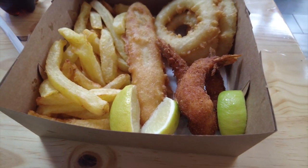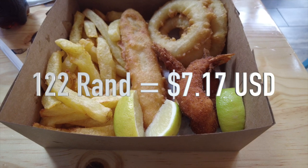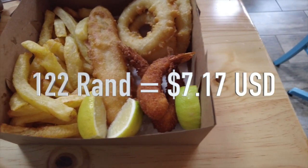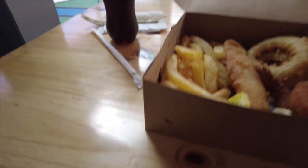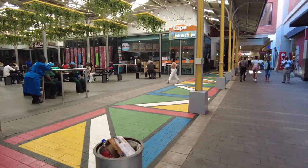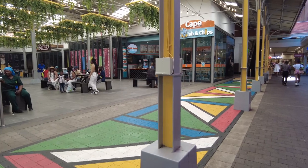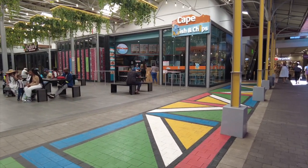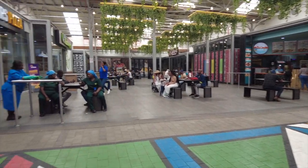This is what I ordered. Not bad for like 122 Rand, which is about $7. I'm gonna have calamari in a minute, plus a drink. So, yeah, that restaurant, this fish and chip, they were super, super nice. The food was pretty good, especially for $7. I'm full, and I can't eat all of it, so much.